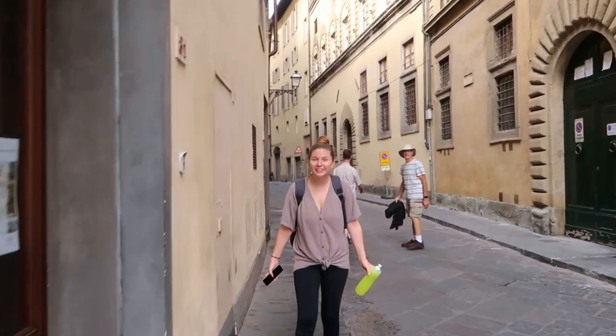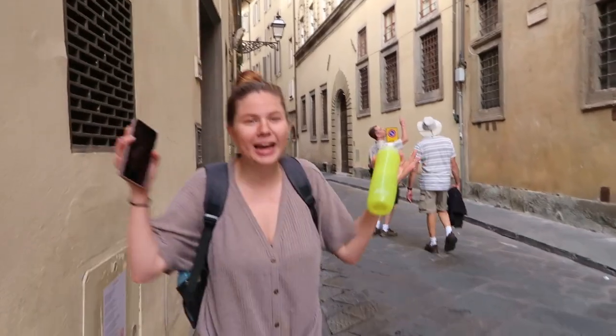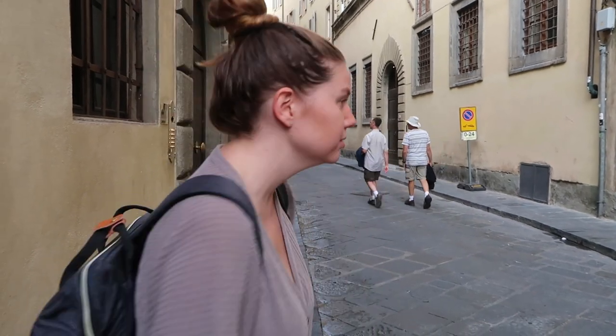When I picture Italy before I came here, this is exactly what I pictured. Stone roads, tiny little roads, with these big, colorful, golden buildings, the tiles and all the ornateness. I ran into something. I really will move to Italy if you want. Okay.